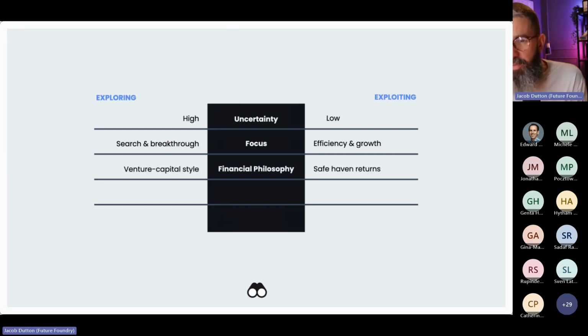The financial philosophy is very, very different. It's definitely more venture capital style. Exploration teams take validated learnings to executives who then release funds to iterate further and to learn more. The focus is on funding learning, not necessarily funding revenue growth. Whereas in the exploit world, we're looking for safe havens and returns usually.